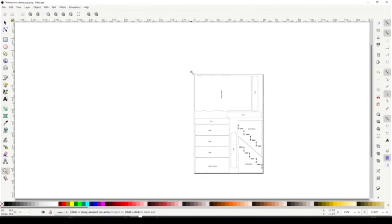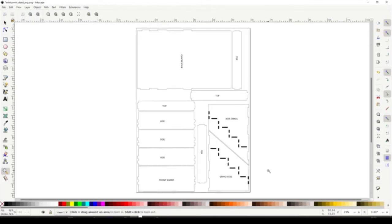Alright, so this is Inkscape. I've opened up Inkscape, and based on the measurements that we've taken, I've created these components. The stand consists of a backboard, 2 sides, and then you have a series of tops which comics sit on. There's 4 of those. And then you have fronts or sides, tops and sides. You have 3 of these that are normal, and this one is at the front, which has got a bit more of a lip on it.